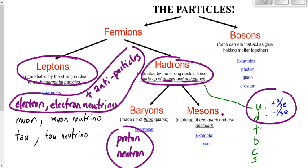Not an integer, but negative 2/3, right? If the up quark is 2/3, then the anti-up antiquark would be negative 2/3. And if the down quark is negative 1/3, then the anti-down antiquark would be positive 1/3, right? But don't panic about those numbers because, as I say, they're on your data sheet if you ever need them.